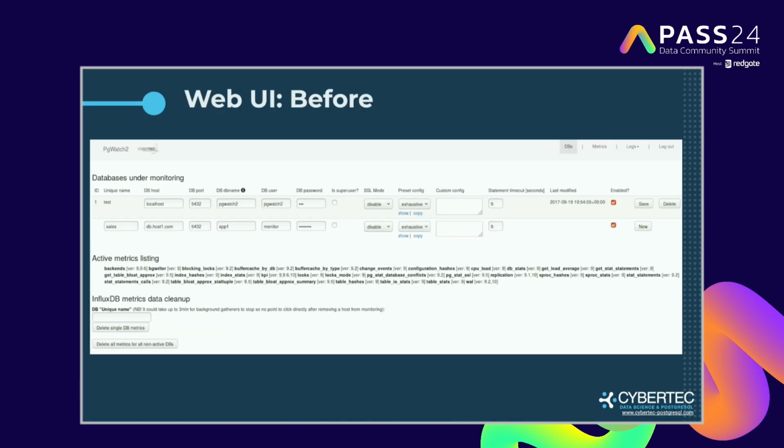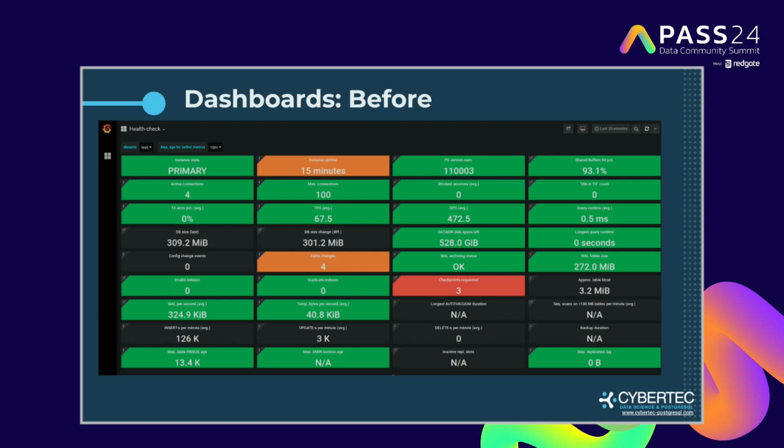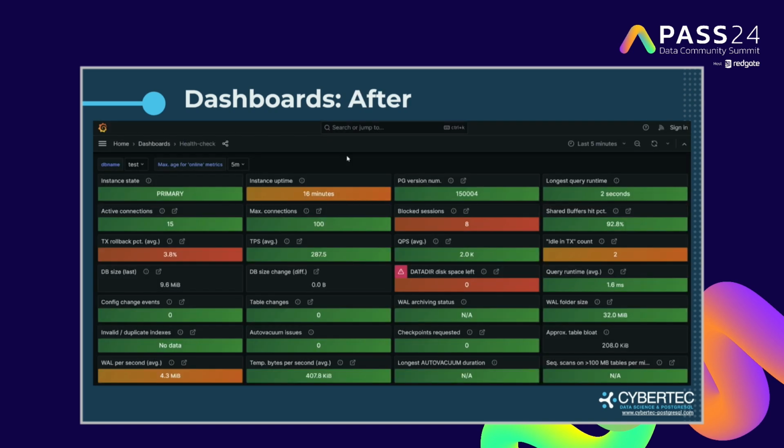So yeah, this is how the web UI looked before. This is how it looks now. Dashboards before, dashboards now. The thing is that Pgwatch 2, the current deprecated version, uses an exact version of Grafana. For example, if you have Grafana 7 in your environment, you can use it, but it's kind of non-trivial to force it to work. In the third major version, we decided that we are not sticking to any versions. If you have something and you want to use it, you are free to go.